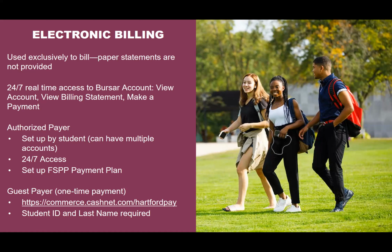Even if it's after the first bill has gone out, I still recommend getting set up as an authorized payer so that you can receive future bills and communications and be able to have access directly to the CashNet portal. So a student can set you up as an authorized payer by going through their CashNet account to do that. And we'll show a screen in just a minute of what that CashNet portal looks like and where somebody would go to set you up as an authorized payer. What that then does is it allows a parent, guardian, or third party to receive those billing statements and then to log in directly with their own login information and view that CashNet portal to be able to make payments directly there.